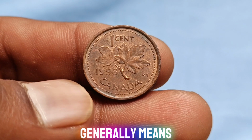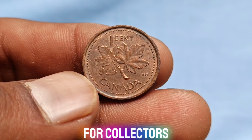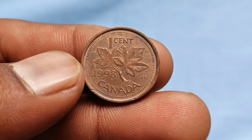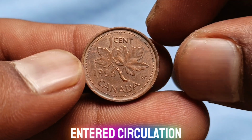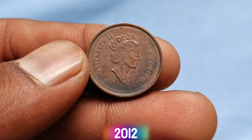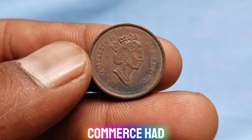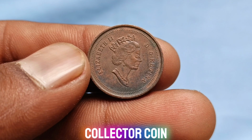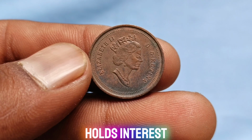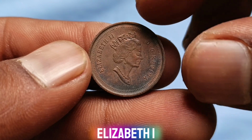High mintage generally means that standard circulating examples are common and easy to find for collectors, especially in lower grades from everyday pocket circulation. Most of these coins entered circulation and remained in everyday use until pennies were phased out in 2012, when the cost of production exceeded face value and their usefulness in commerce had diminished. As a collector coin, the 1998 penny is considered a common date, but still holds interest as part of a complete set of modern Canadian coins or a series devoted to the Elizabeth II era.